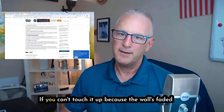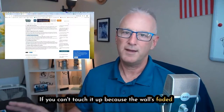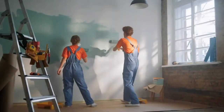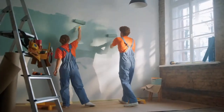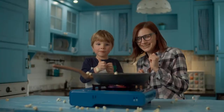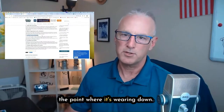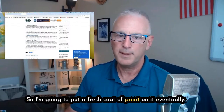Painting is smart. If you can't touch it up because the walls faded or chipped, fix up your house, make it look good. If there's chips and you paint it and then it's a different color because the wall has faded over time, paint the whole wall. But do paint, do clean it up, see what you can do. Like my pantry door has kid grease all over it when they put their hands on it. I have to clean it, but it's getting to the point where it's wearing down. So I'm going to put a fresh coat of paint on it eventually.